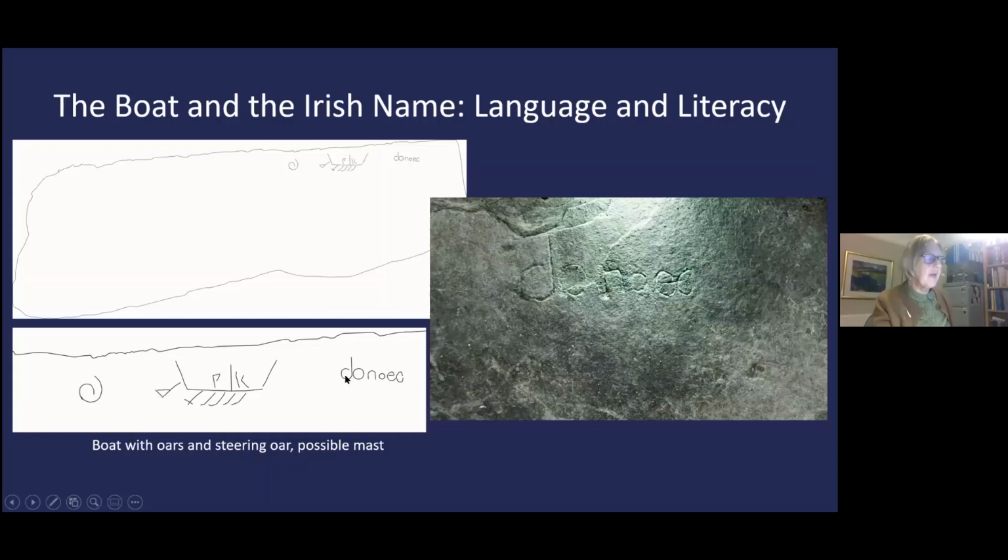And then you've got a personal name. It's Anduec. I'm very thankful to Patrick Sims-Williams, who has read the inscription for me. It's a personal name, it's Irish, and the form of the name is archaic by the mid-8th century. So, and you can see an enhanced photograph of it here.